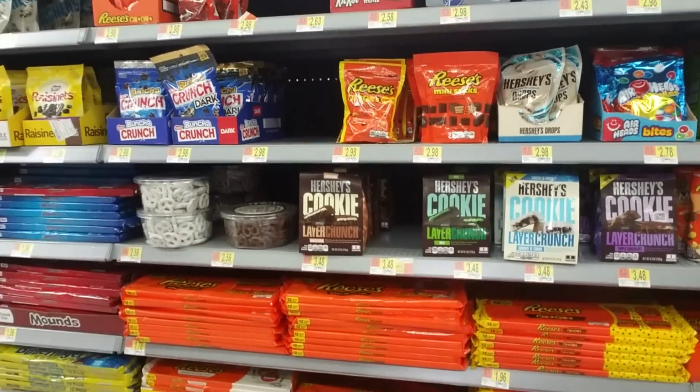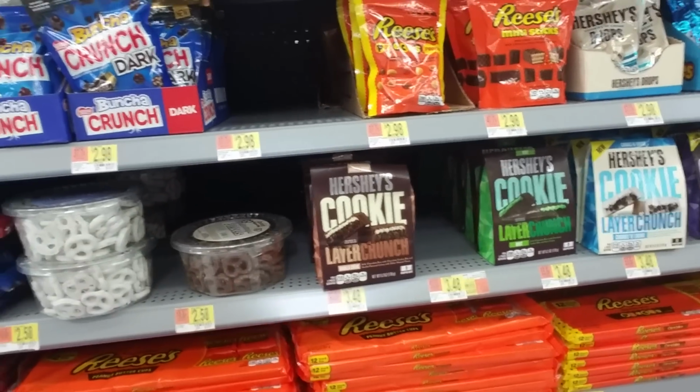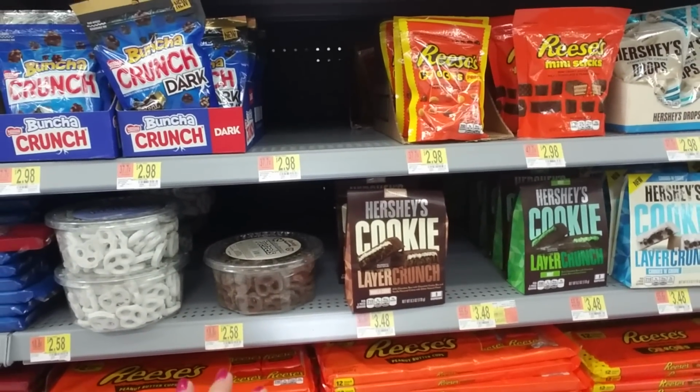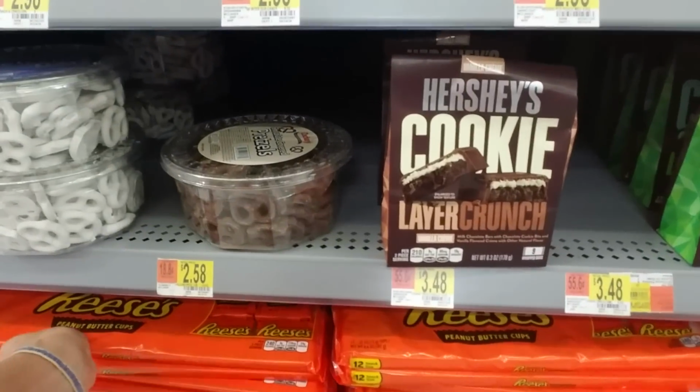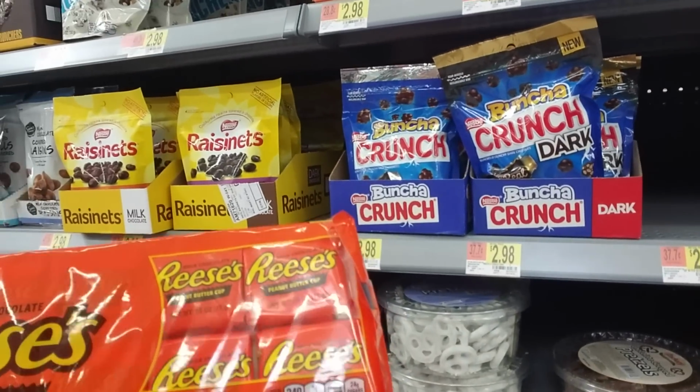And then we get into candy bars. I've been thinking about doing a video where we buy some candy bars and open them up to see what they look like, because depending on the part of the world you're in, you may not have these.